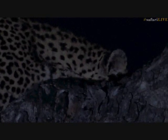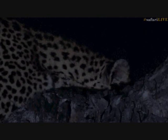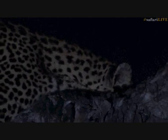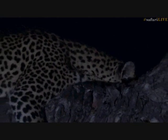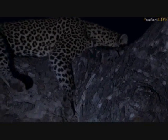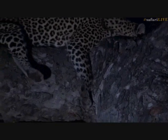Now, Karula, if you could please lift your head and turn it towards us, that would be wonderful. That would be ideal. I think she's actually fast asleep, because every now and then I see her paws twitching. So I think she's having a good old dream. But not for now. She's just resting very still.